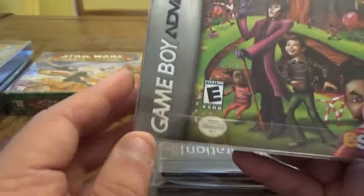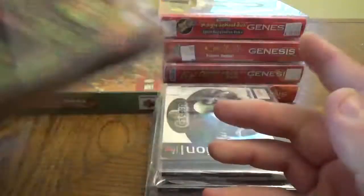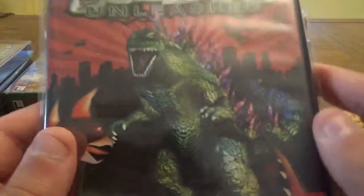Again, from Global Star Software, which is a Take-Two company, for the Game Boy Advance, we have Charlie and the Chocolate Factory. Now, for the PS2, we have Godzilla Unleashed from Atari.